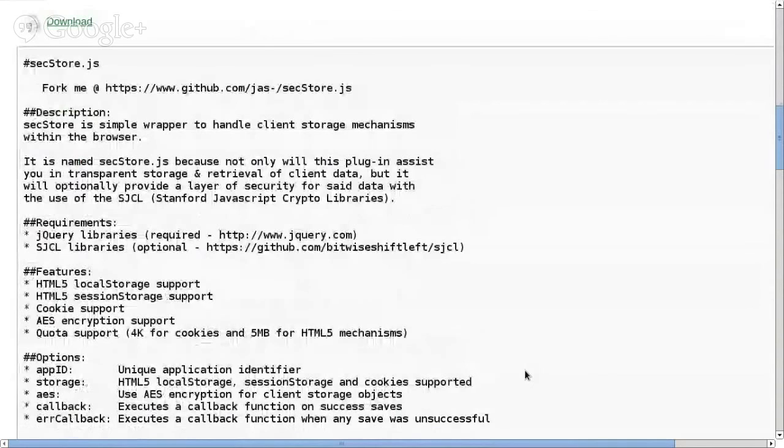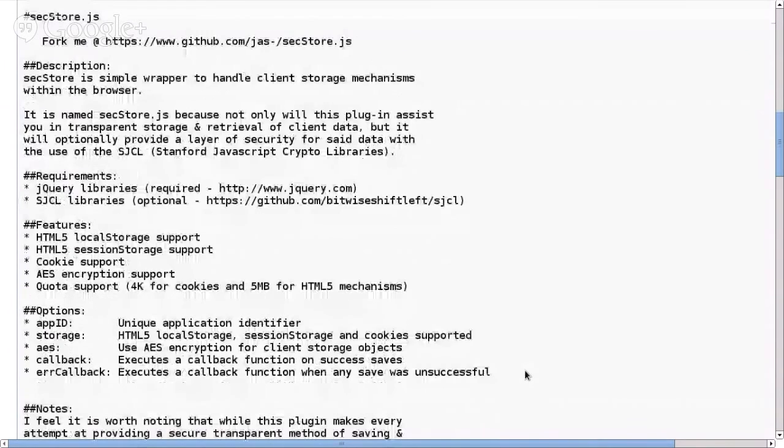So basically what this class does, it lets you put things into the client browser. So you add some state to your web application, so you don't have to persist everything on the server side. And the problem when you do that is that you cannot trust your clients, your browsers. People can just change things, they can just break things. So what this class lets you do is that you can encrypt before saving.